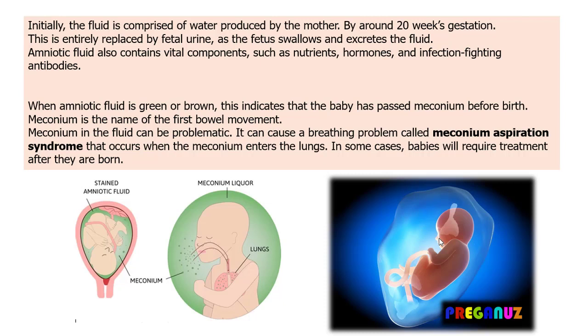Another thing that has to be focused on is that whenever the amniotic fluid turns green or brown, this is a basic indication that the baby has passed meconium before birth. Now, what is this meconium? It is the first bowel movement. Meconium in the fluid can be problematic. It can cause a breathing problem, which is called meconium aspiration syndrome. This occurs when the meconium enters the lungs. In some cases, babies will require treatment after they are born.